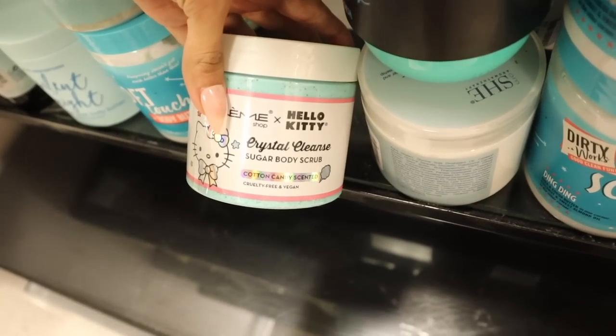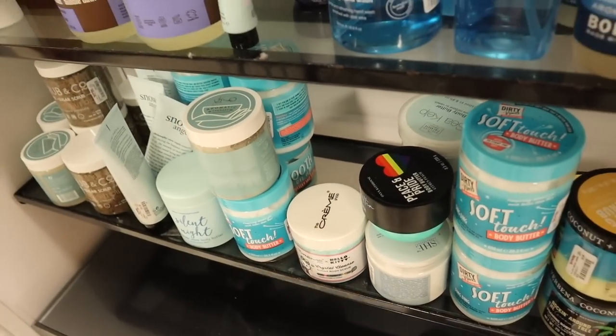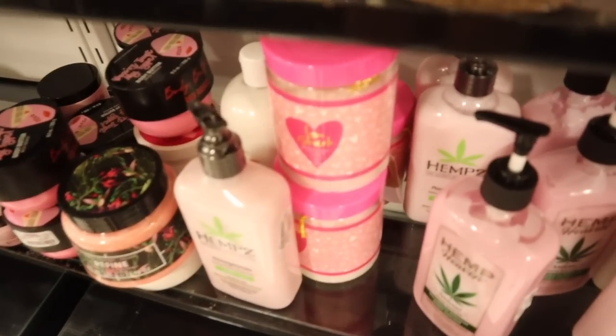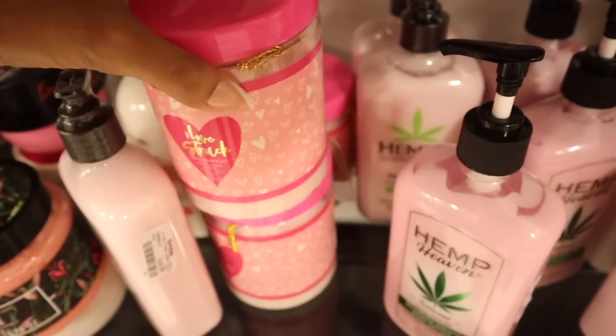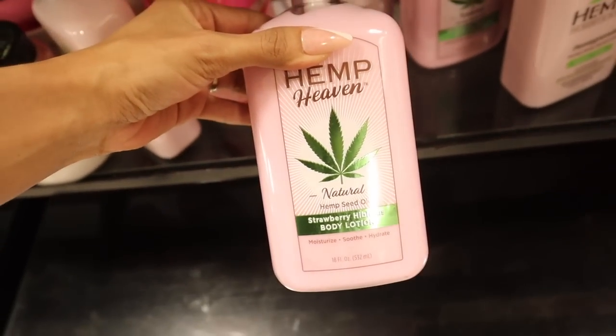I wonder what this one is all about. So it's Hello Kitty sugar body scrub. How cute. And these are usually, I believe, only $6, so really, really good deal. And look at these, super adorable. Honestly, I found a bunch from this brand back at Marshall's, and this one is called Love Struck, so passion fruit exfoliating scrub. I love the hearts all around it. And this one is $6 with a scooper. How cute. And you know this brand is seriously amazing.